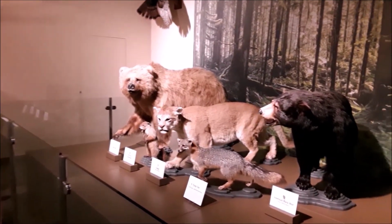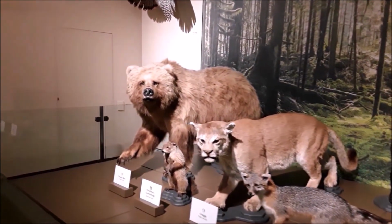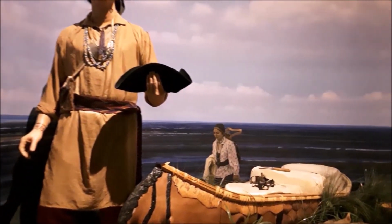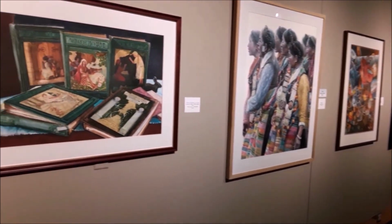Well, the woolly mammoths are quite a highlight. There's so much more here at the Kenosha Public Museum. You're going to want to spend some time viewing all the wonderful displays they have and seeing all the phenomenal artwork.